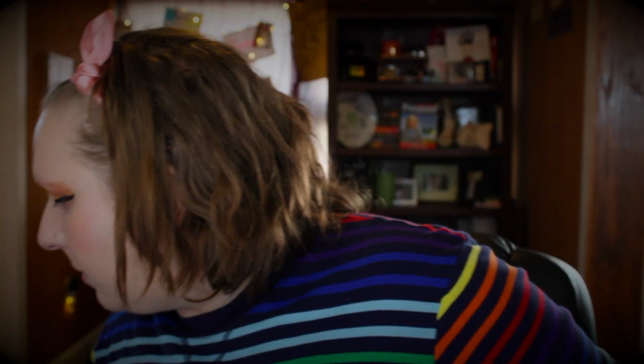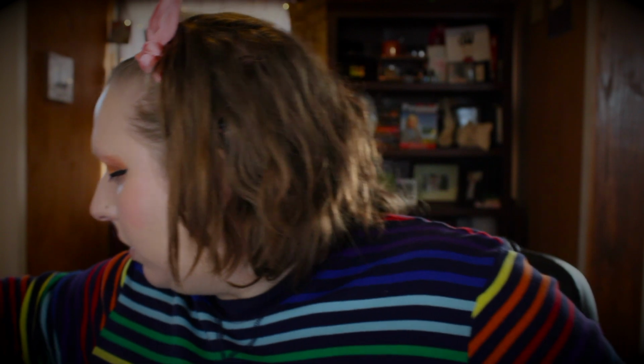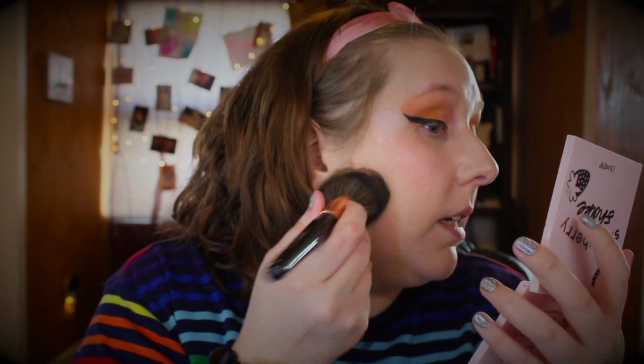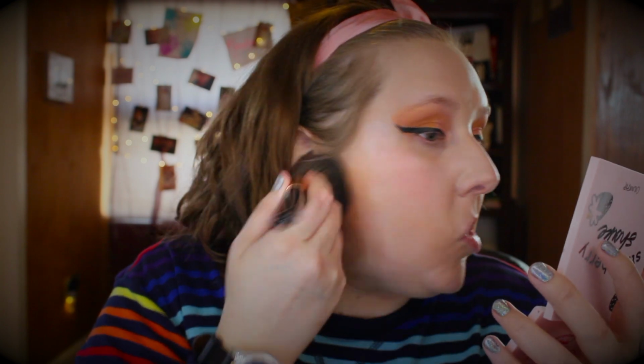Now I'm going to use my tried and true. Where are you? I don't like it when you hide from me. My butter bronzer. Every beauty guru that I have seen loves the butter bronzer. I do too. It's a product that I'm definitely glad that they recommended, because it's a nice color on me, and it doesn't have a shimmer. Like I said, if I add shimmer to this area, all you'll be seeing are little bumps.